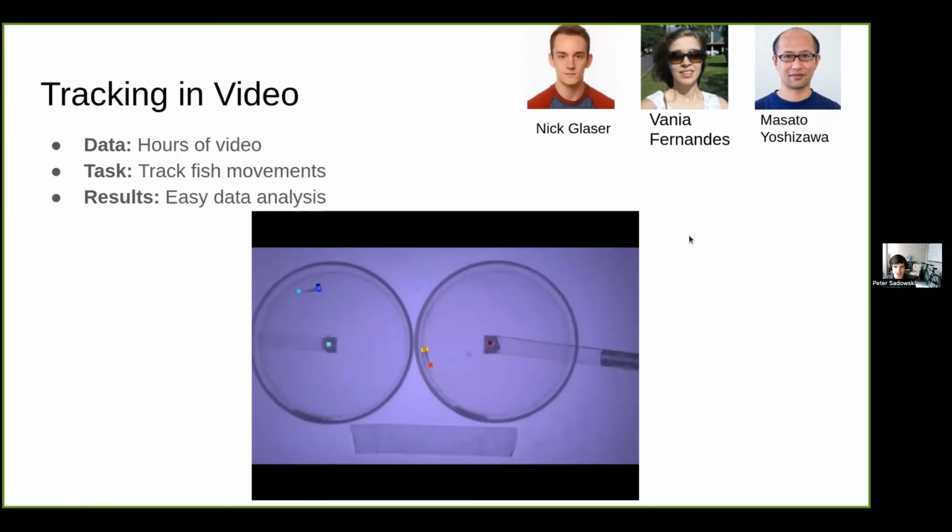So these days, this is relatively easy to do with the latest software packages and tools.